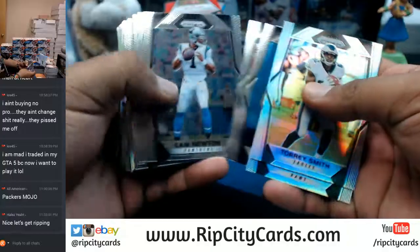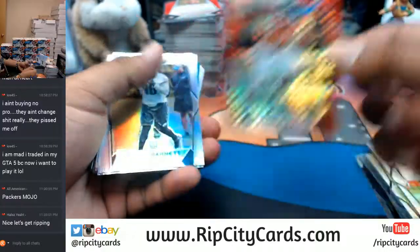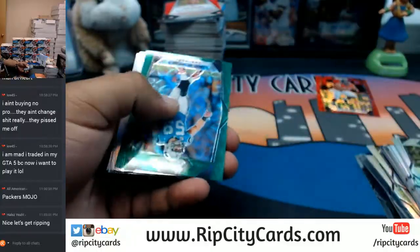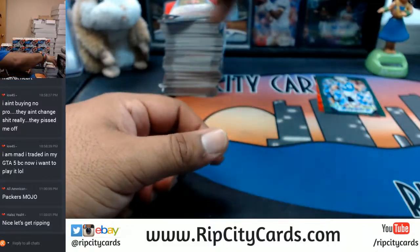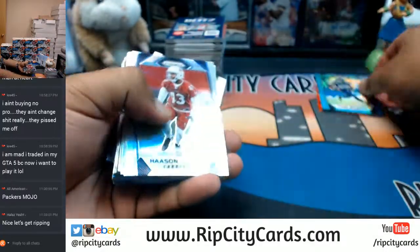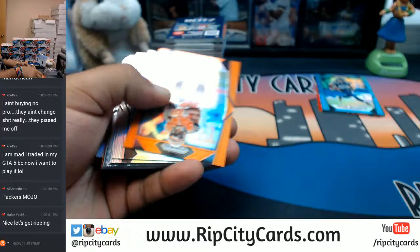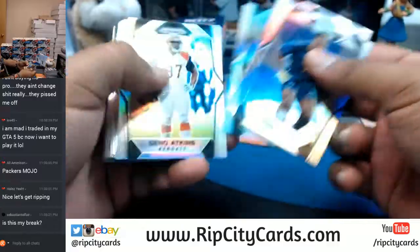Good luck, guys. Got a red Devontae Freeman for the Falcons, to 49. Got a green Luke Kuechly of the Panthers to 99. For the Seahawks, Doug Baldwin /199. We should sell those kid reporter cards. Jeremy Hill for the Bengals, /275. This is the numbering on that.